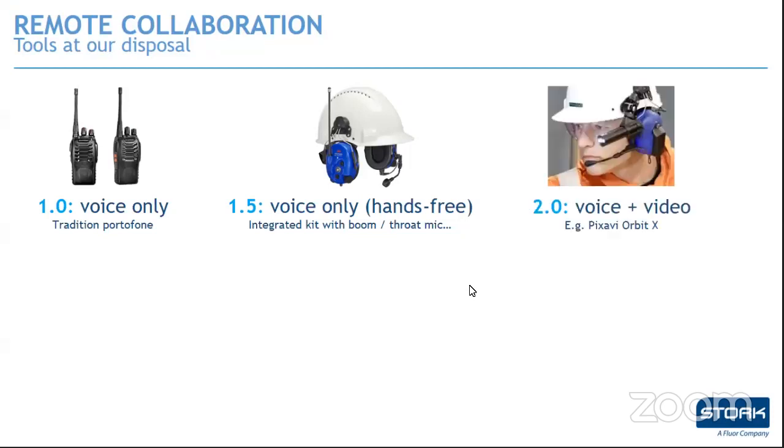Distinctly different is when you start to add video. In this case, 2.0 has one-way video, allowing us to transmit images to somebody else in the world.